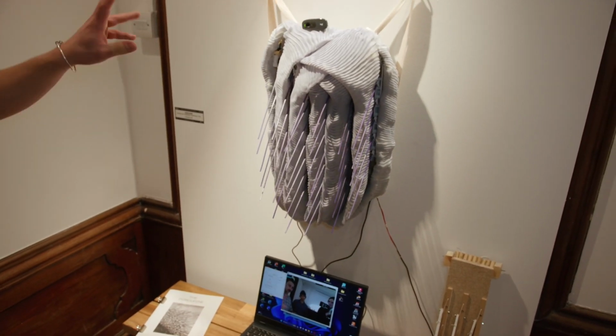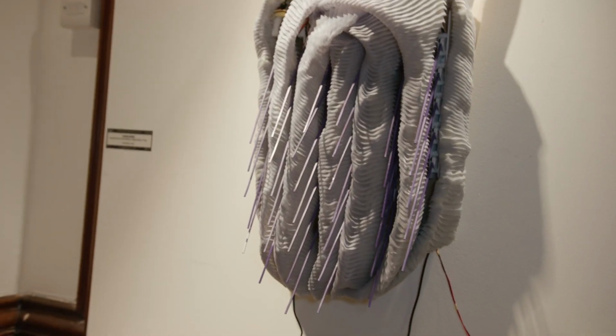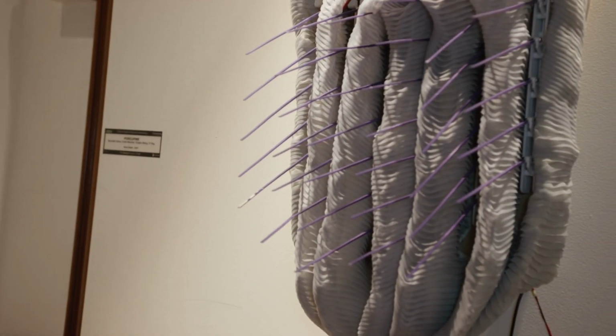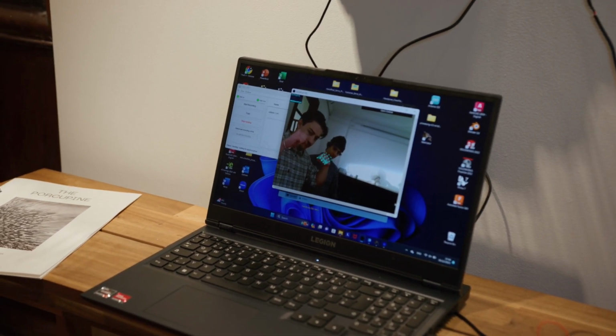And you see it behaving like an alive animal, right? It has its own life. It's constantly scanning for danger and tries to react to it.